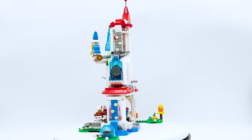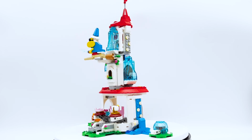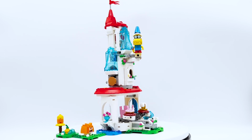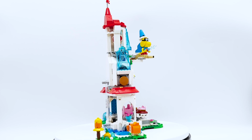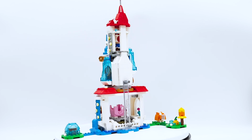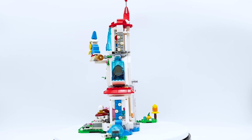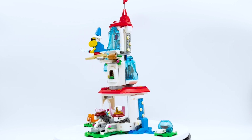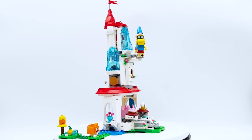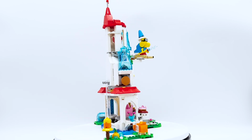However, then we come to the price, and the price is not great. $80 for 500 pieces never sounds good, and considering this does come with a power-up pack, we could say, okay, maybe this is worth $60 or even $70, I could see maybe understanding for this set. But in my opinion, $80 is asking just a little bit too much. So this set is what I would call clearance core. It's an excellent set if you find it on clearance, but for full price, I don't think you need it.